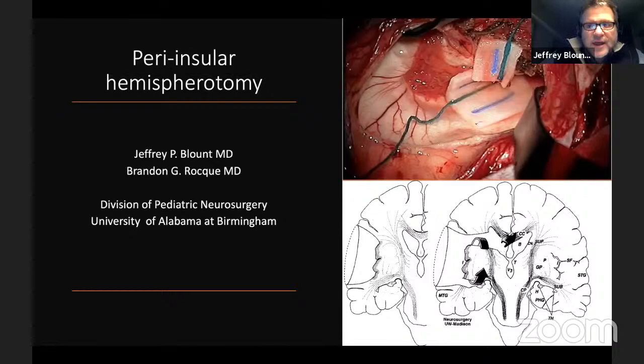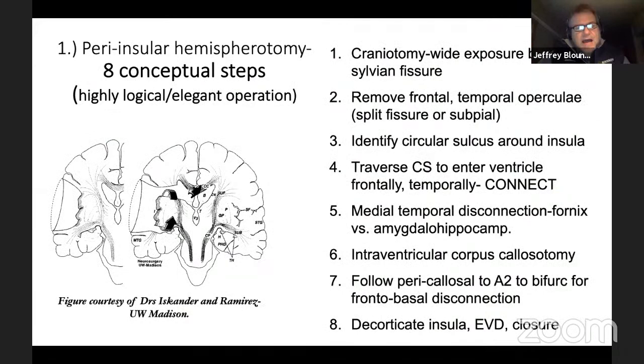So with that, this is the outline of how this operation is done. Whether you divide it into 7, 8, 9, 10 steps, the key concept here is that the anatomy defines the operation, and the operation is perfectly organized around the anatomy. We'll come back to that because we're going to go through each step.